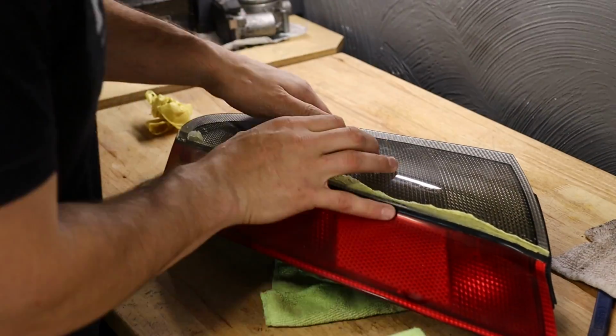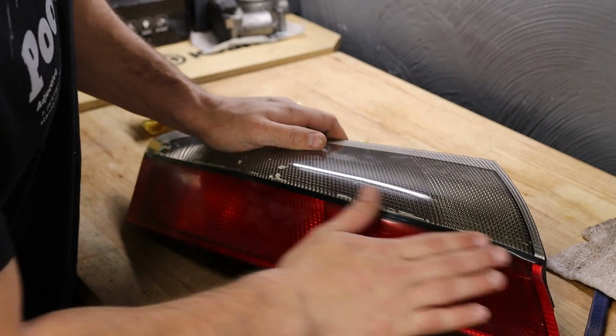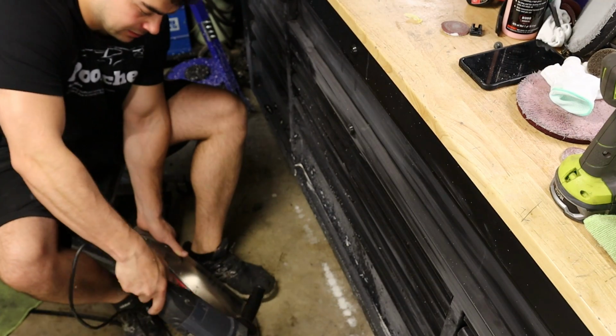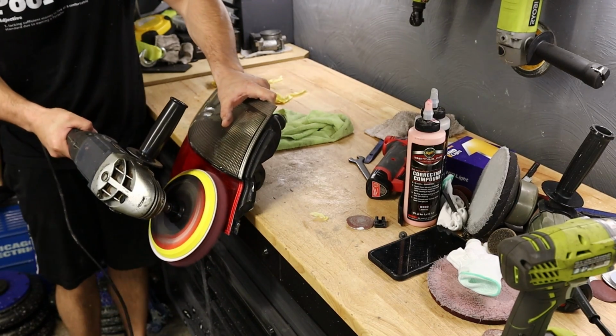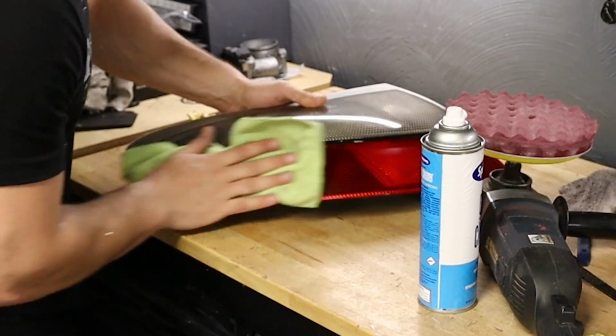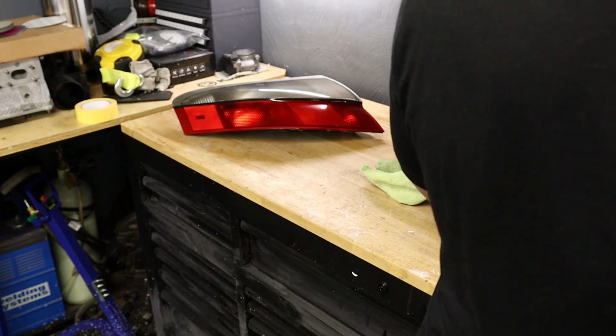Oh, my tape's disintegrating right from the lacquer thinner, but hey, all of the black is gone. All I have to do is buff it. That's nice. Probably have a little more control with the dual action.